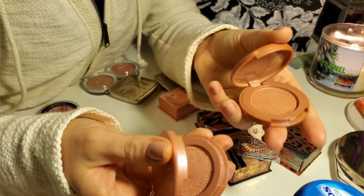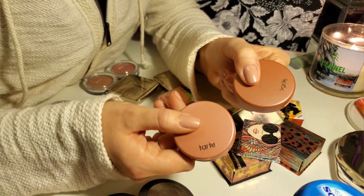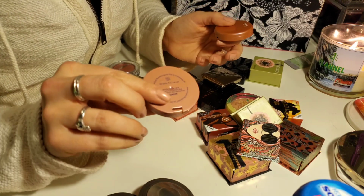These are minis. I do prefer mini blushes when I can get them because I know it takes forever to work through a blush, right? So if I can get something in a mini, I know that I can work through it and the product won't go bad as fast. Although powder products can last forever past the date on the back.